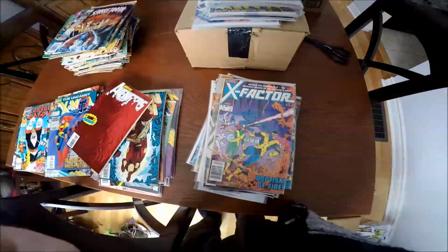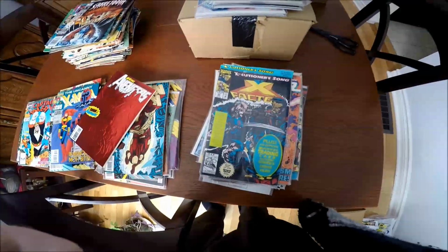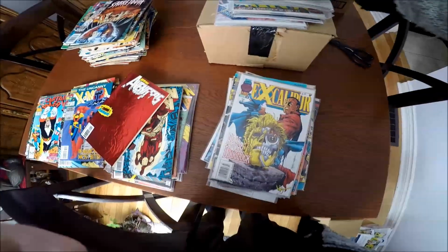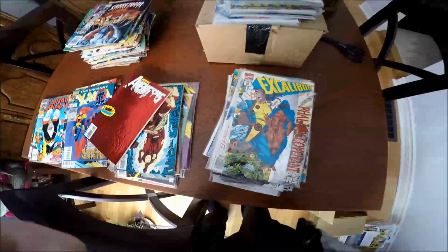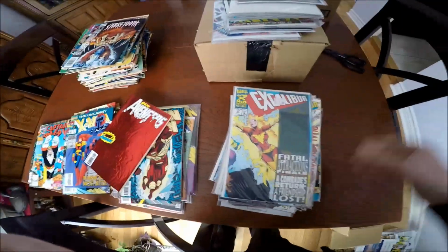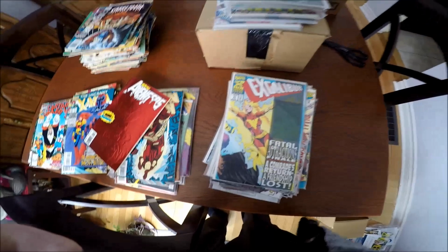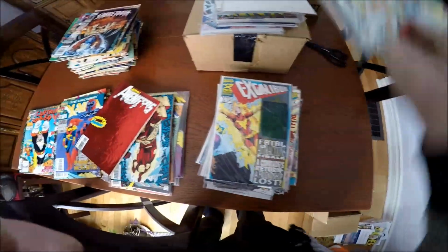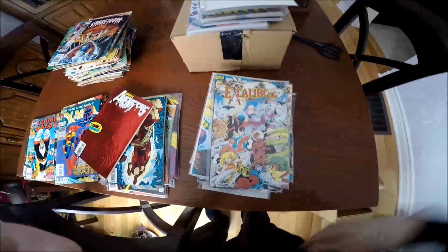X-Factor number 1. X-Factor, Excalibur, Excalibur. That's a beautiful cover. I love the Phoenix, both Jean Grey and Rachel Grey. I believe that's the first issue of Excalibur.